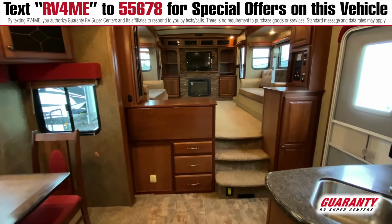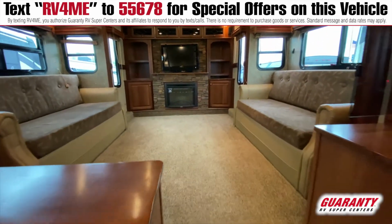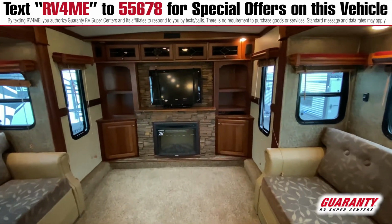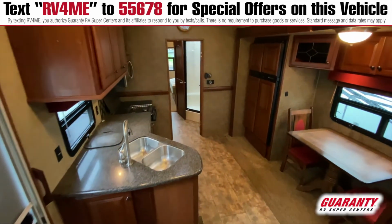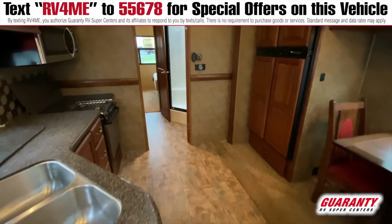Folks, this front living Infinity has got a great living room, upper deck living room. It's got a fireplace, 2 sleeper sofas, lots of windows. Also, your kitchen area has plenty of counter space, table and chairs, 18 cubic foot refrigerator.